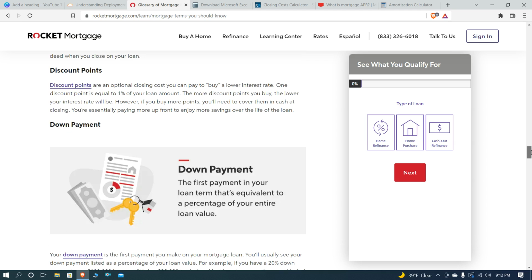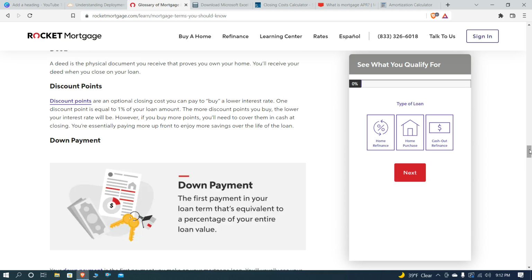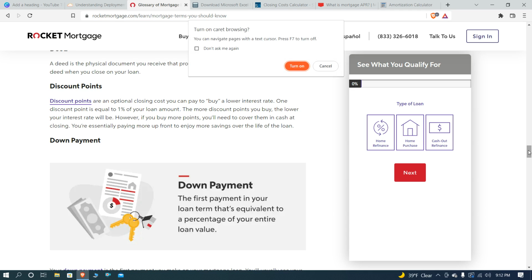Discount points. Discount points are what you can pay. You can literally pay additional money at closing in order to reduce the cost of your mortgage interest rate. I have never done this. I've done the math on it, and I typically find that you end up paying more money for the discount points than if you had just gotten the regular interest rate. So I typically do not pay additional points, and I would recommend that you guys don't either. It's important not to do that.